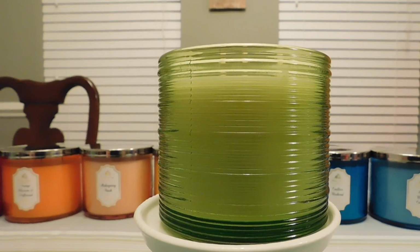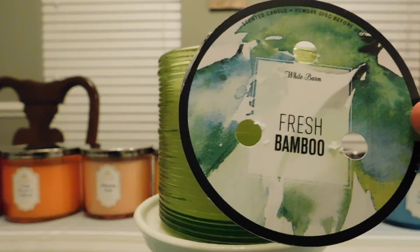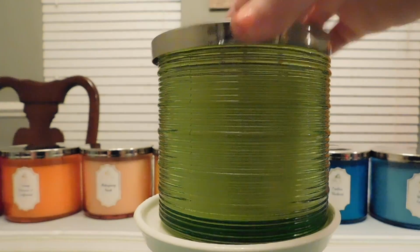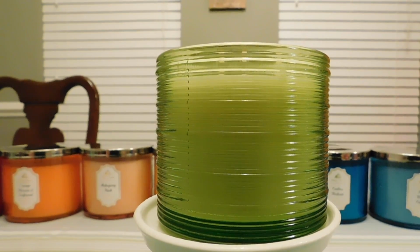The next one is Fresh Bamboo. This is a sort of lime green rib glass, and this is the dust cover. I also don't like that these don't have lids. I understand in a way, because when you put a lid on it, it kind of changes the way it looks. It's not as clean and streamlined, but I do always save lids from other candles, so for storage purposes I do put a lid on.